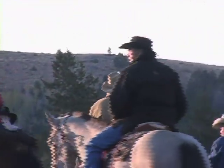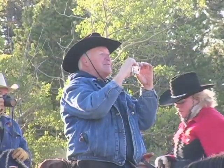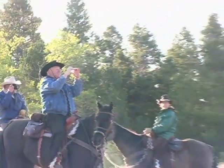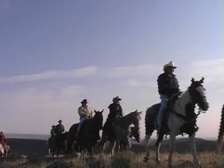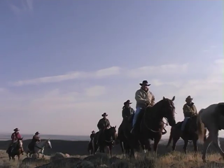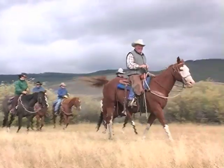The most special attraction to the Box R is good horses, good staff, and a genuine feeling that you're joining a family and not going to a resort. We ask folks to come and join us like a family, sit at our table, share our pleasures morning and evening, talk to us like they were part of our family and not a client. I think that's probably what makes us unique.